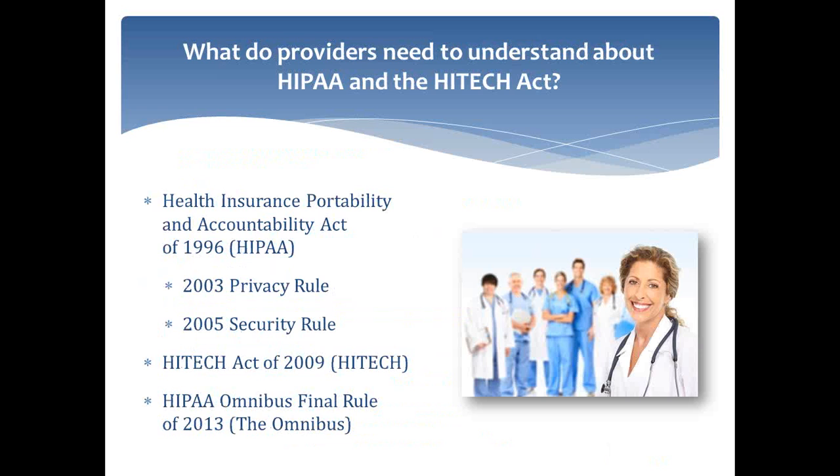So Matt, first of all, let's talk a little bit about the law. What do providers need to understand about HIPAA and the HITECH Act?